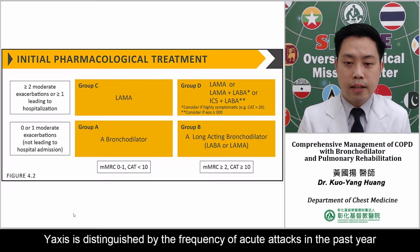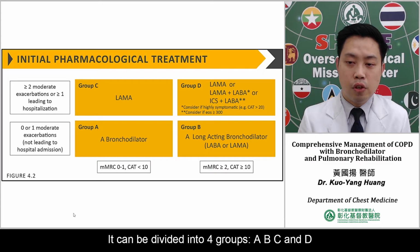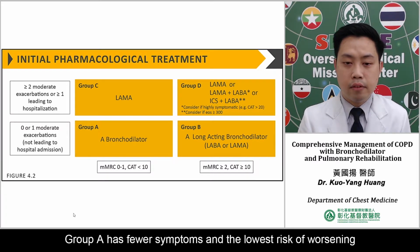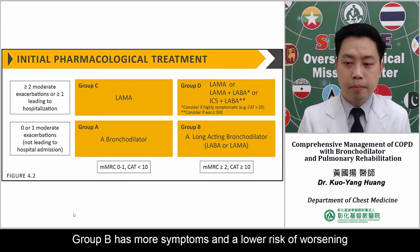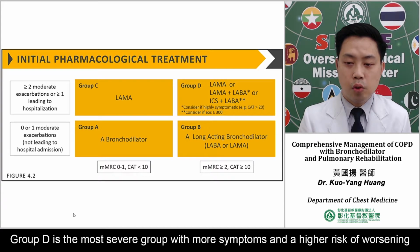In addition, the Y-axis is distinguished by the frequency of acute attacks in the past year. It can be divided into 4 groups, A, B, C, and D. Among them, Group A has fewer symptoms and the lowest risk of worsening. Group B has more symptoms and a low risk of worsening. Group C has fewer symptoms and a higher risk of worsening. Finally, Group D is the most severe group with more symptoms and a higher risk of worsening.